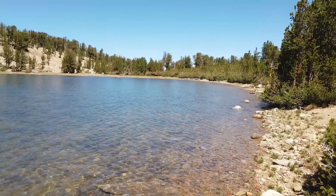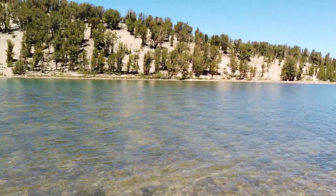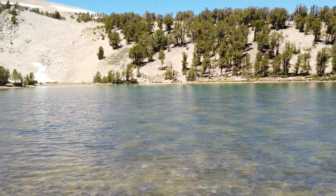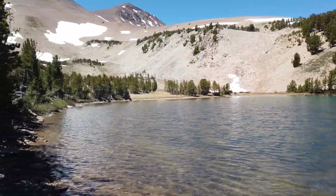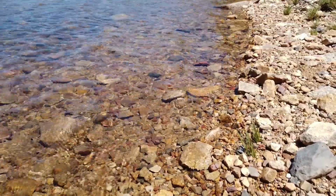Once you get to the lake, there's some really nice camp spots along there, and it's just a nice little lake to walk around. I'm not sure if there's really much for fishing in it or not. It probably should be. Nice and clear water. There is also a continuation of the trail that goes up right above the ridge, right where I'm pointing, and there's another lake up there.